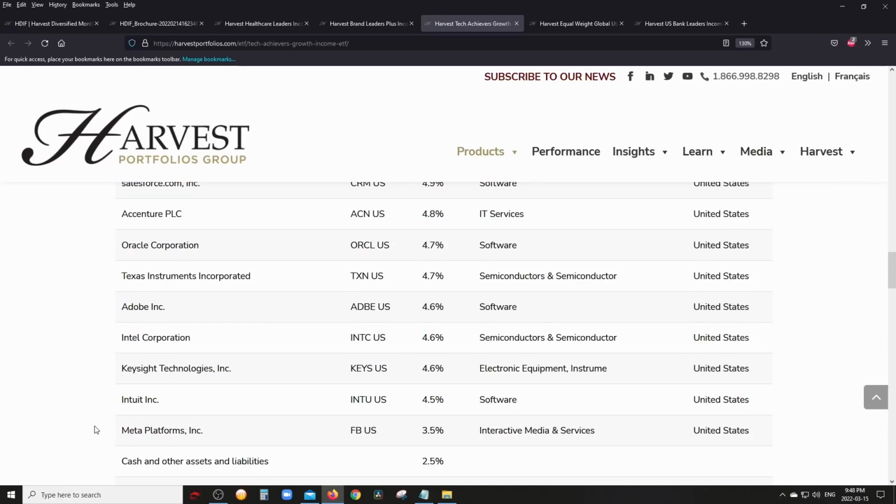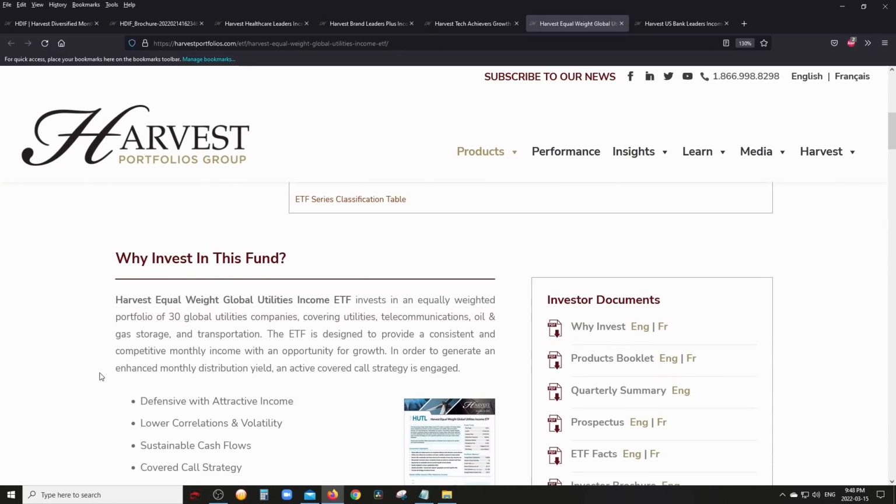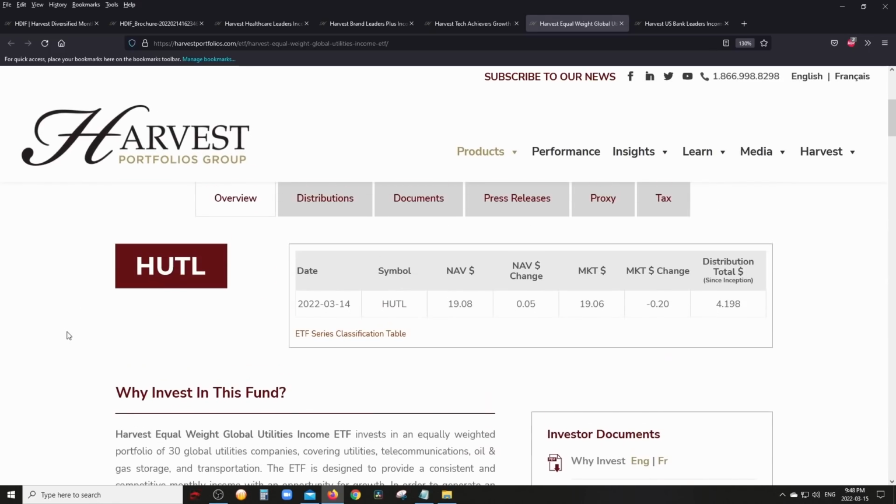Of course, Facebook is here. So all the best technology companies. Then, of course, one of my favorites is the equal weight, global utilities income ETF. So equal weight, that just means that within the fund, which is 30 companies in this one, it's equally weighted.